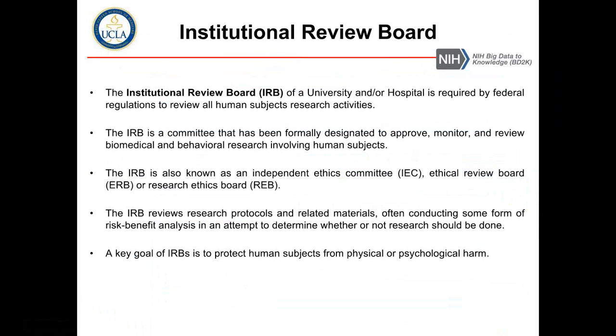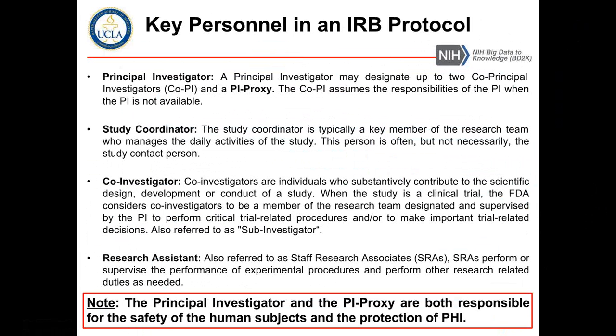The Institutional Review Board of a University or Hospital is required by federal regulations to review all human subject research activities. It is formally designated to approve, monitor, and review biomedical and behavioral research involving human subjects, also known as an ethics committee. What the IRB actually does is review research protocols and related materials, often conducting some form of risk-benefit analysis in an attempt to determine whether or not the research should be done. And a key goal of the IRB is to protect human subjects from physical or psychological harm.